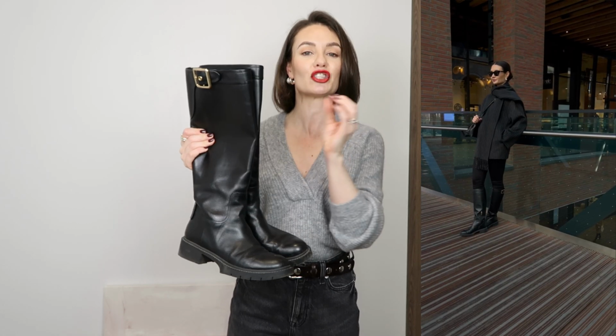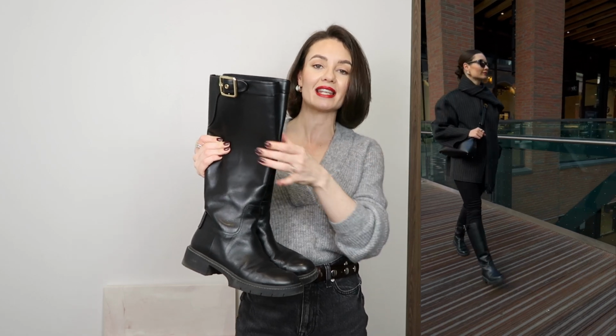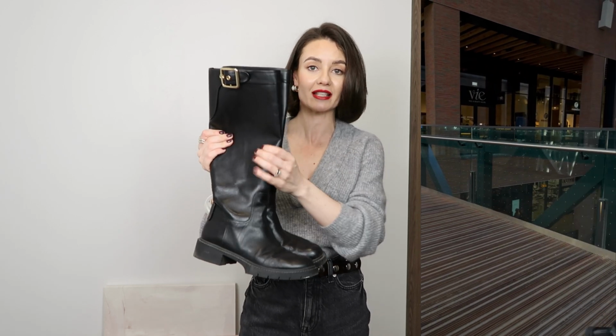So what I typically look for when I purchase a pair of knee-high boots, whether it's flat or whether it has a bit of a heel, is I like to go for a straight shaft. I don't love anything that is too fitted. I just feel that that can look a bit dated, and if you have a bit of room around your leg, then it's really easy to tuck in slightly looser fitting jeans. So I absolutely love these.